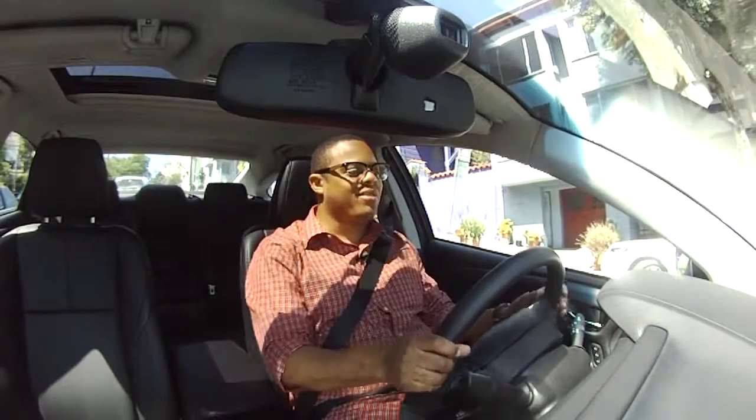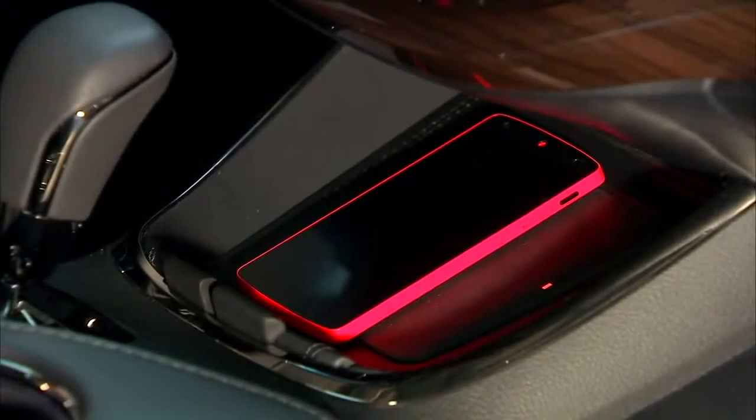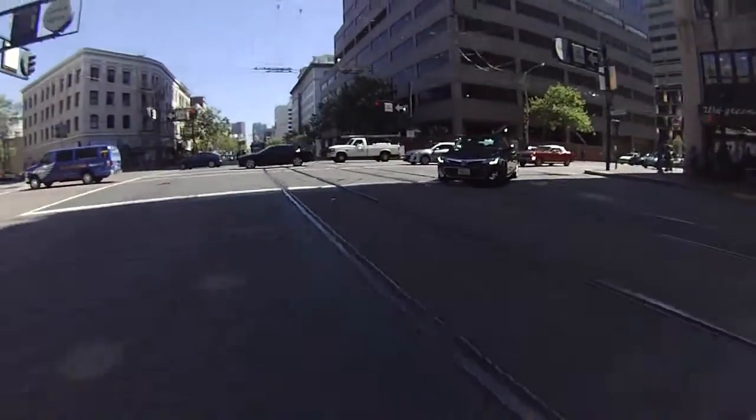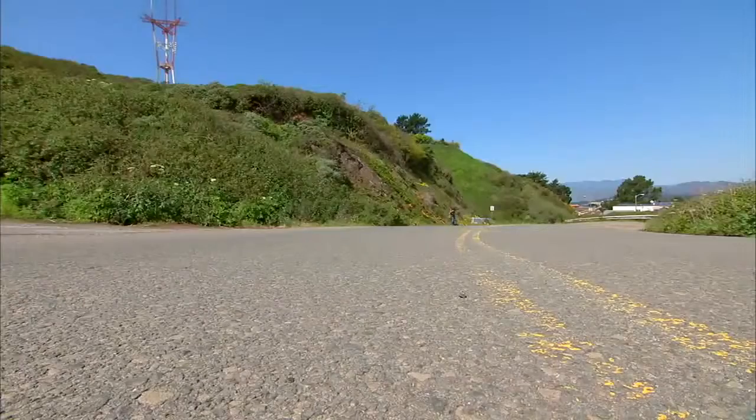But this isn't a sports car. You don't want to go whipping around corners really quickly in this car because your phone's going to slide off of the wireless charger. And the suspension's not really set up for that. It can take a corner, but it doesn't really seem like it wants to. Again, comfort is the name of the game here.